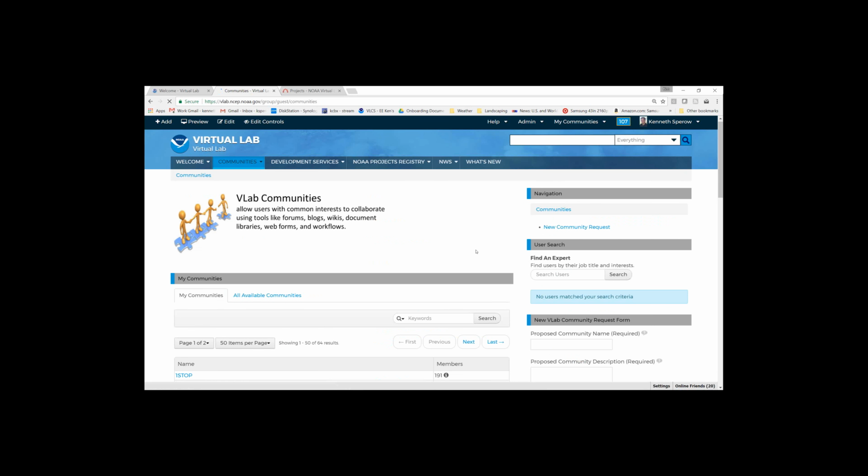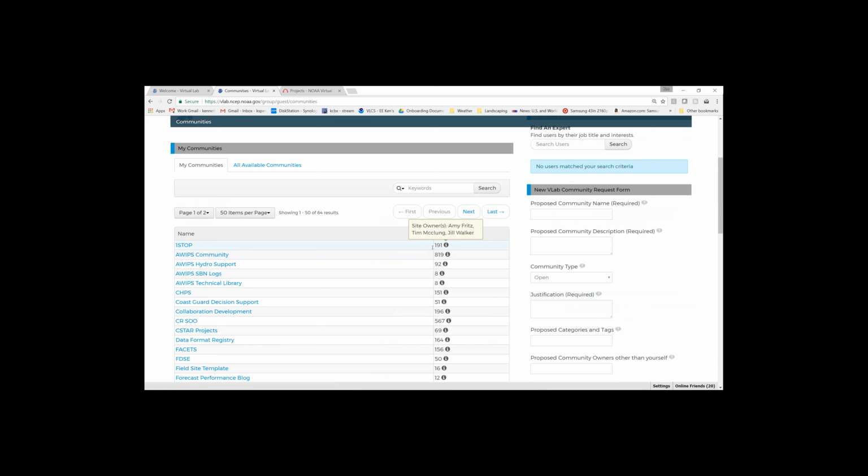And so you can see we've made some changes to the look and feel of this, as well as some of the information being presented. And again, this was in direct response to users, and it went through the Virtual Lab Improvement team, the VIT.